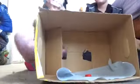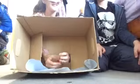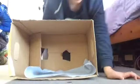Ready? Yeah, I'm ready. That's hard. That's a Lego brick. Oh, yeah. So 1 point each. Okay, so you go.